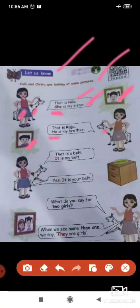Raju is a boy. So we use the pronoun he. That is Raju. He is my brother. Okay. See the next one. Chitu says to Valli, that is a belt. It is my belt.